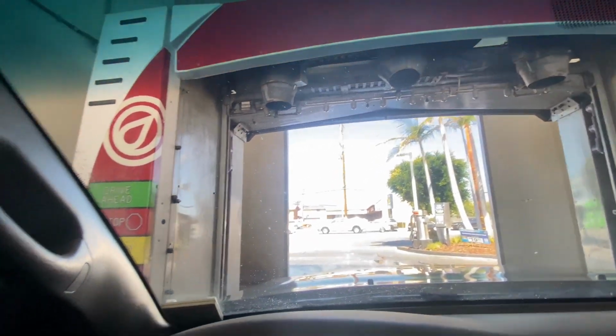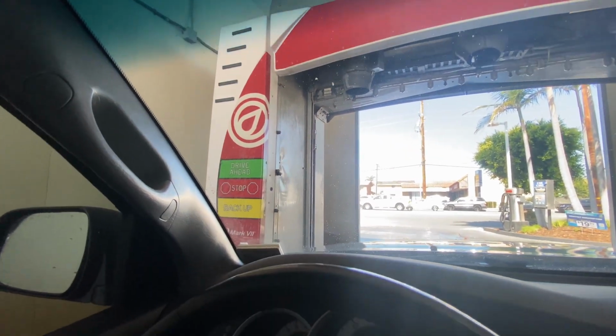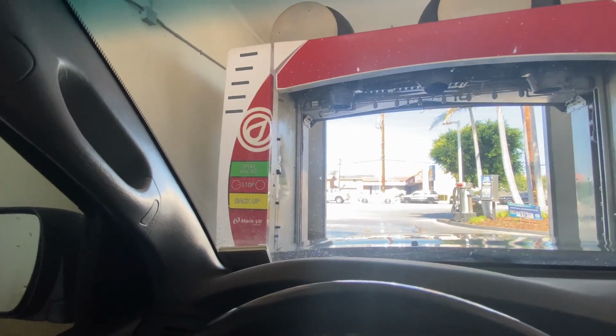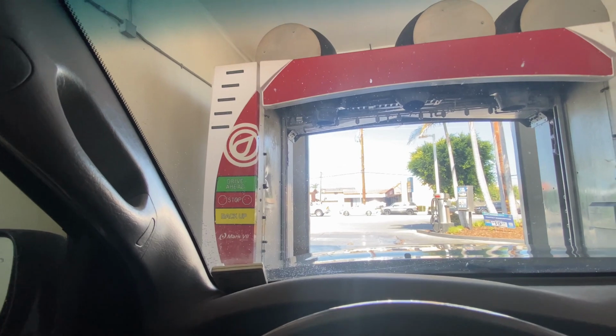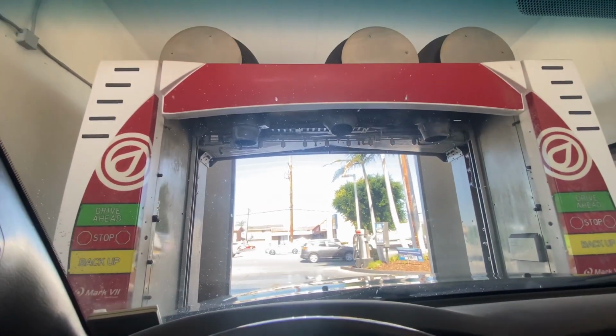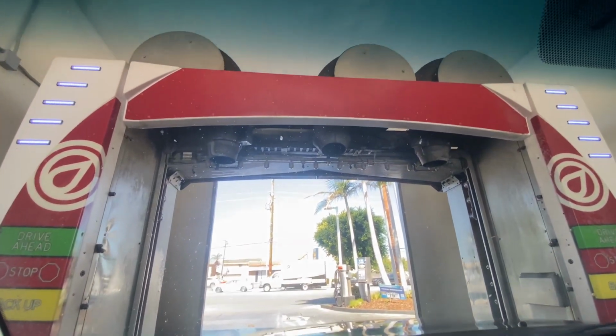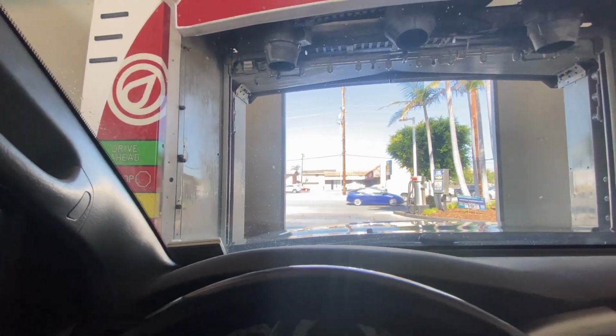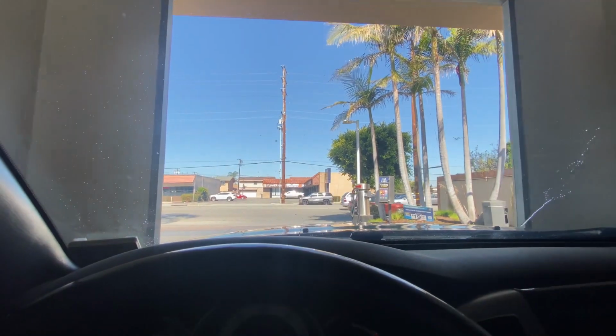That's probably going to be it. It's going to tell me to drive forward, and maybe I'll listen. And they're powering down, it's getting back into its reset position, and drive ahead. Alright, I'll do it. So let's pull over to the side and check out the result, shall we?